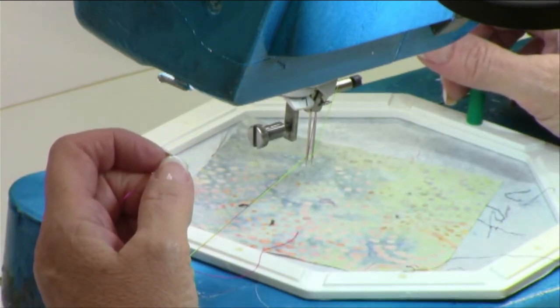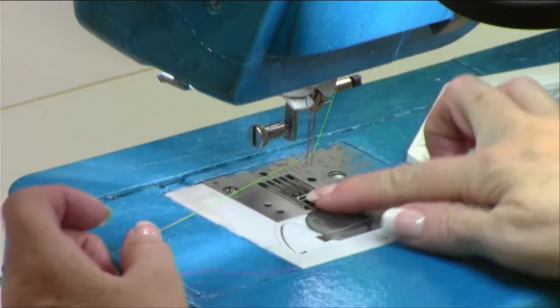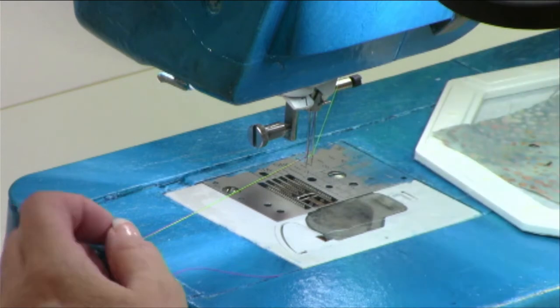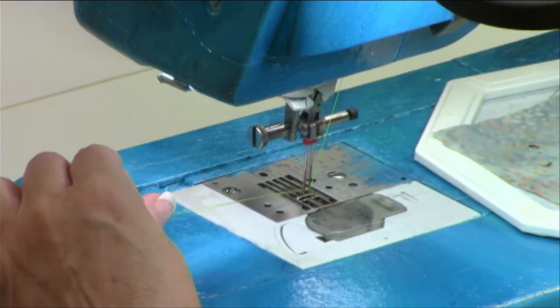Straight stitch. Remember, you gotta make sure your needle is not off to the side. You want to make sure your needles are going to both clear the opening in your throat plate.